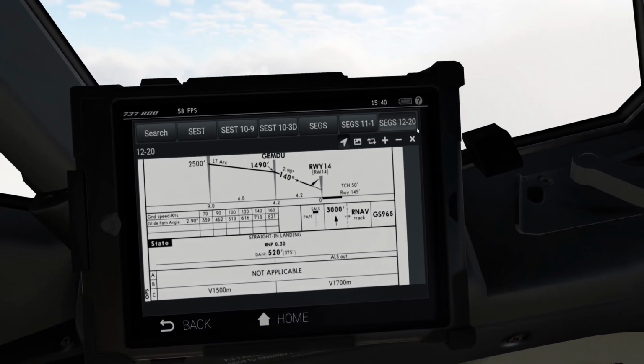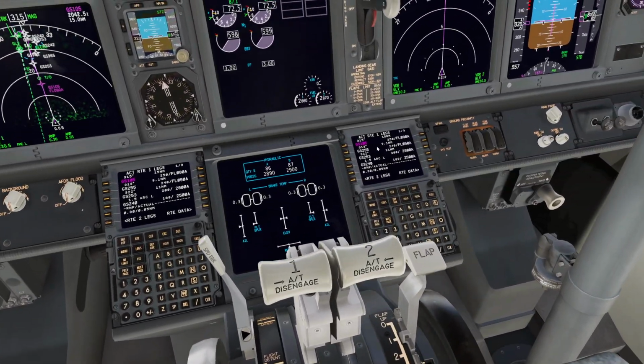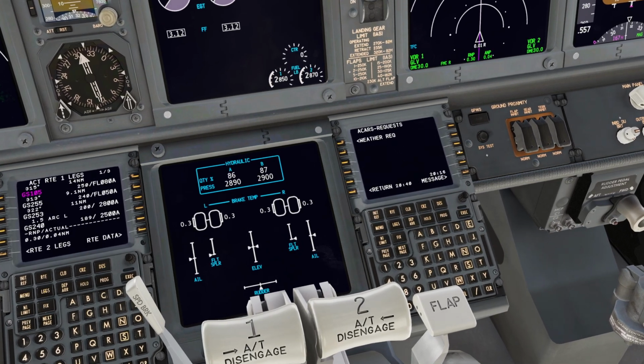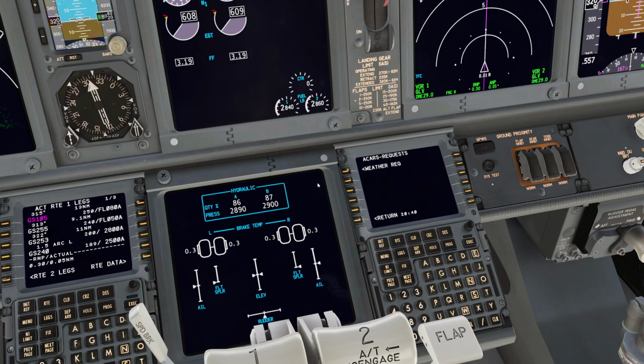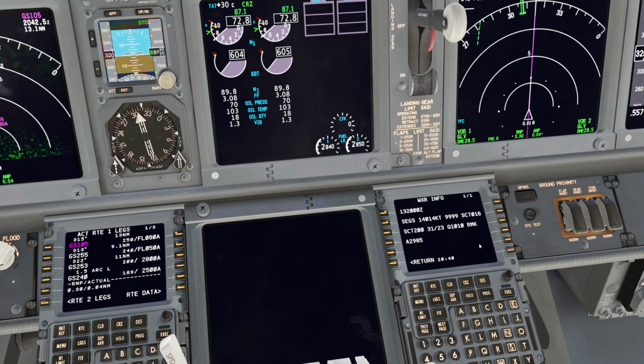375 set. Let's get the weather information for Sierra Echo Golf Sierra. It's all going to be very, very quick now. Sierra Echo Golf Sierra, boom, boom. There we go. Winds 140 at 14. So yeah, we were correct to assume they were going to be the same. Little stronger actually than the other islands, 3 or 4 knots. Visibility clear.